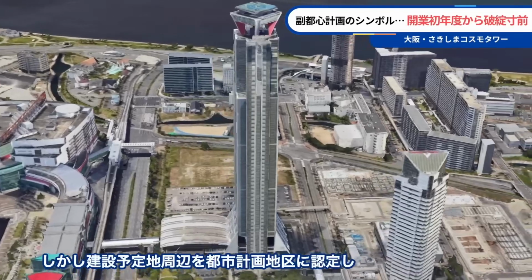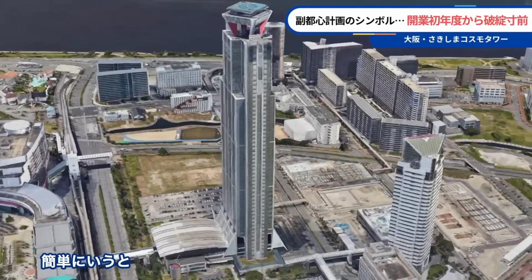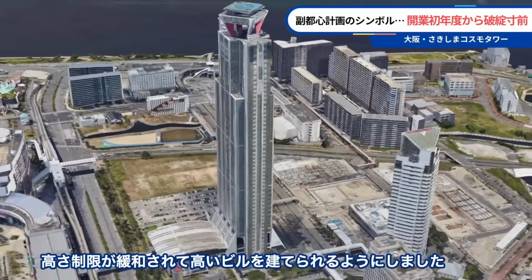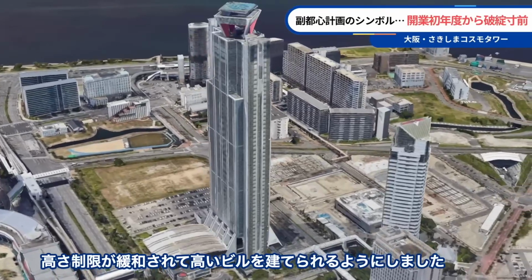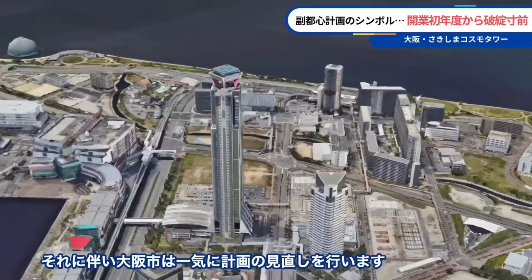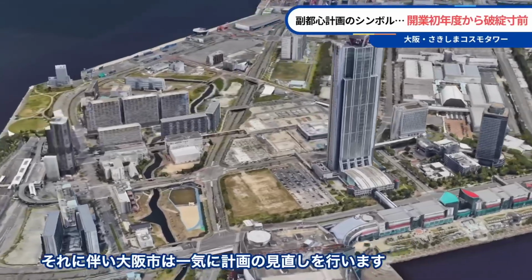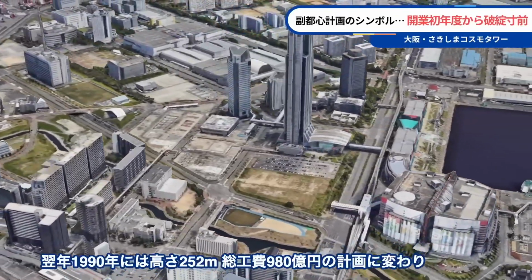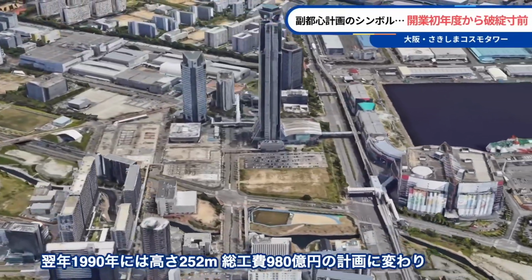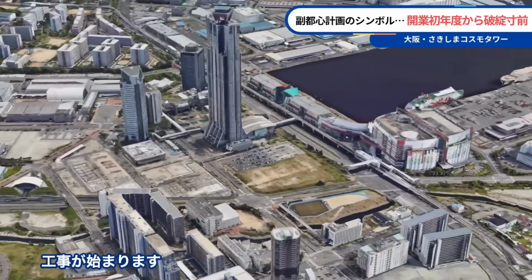However, the surrounding area of the planned construction site was recognized as an urban planning area, and to put it simply, the height restriction was relaxed and we were able to build a tall building. With that, the city of Osaka will promptly revise the plan. By the year 1990, the plan changed to a height of 276 yards and a total construction cost of 98 billion yen, and construction began.